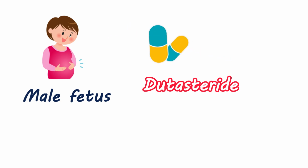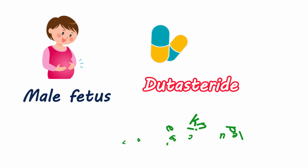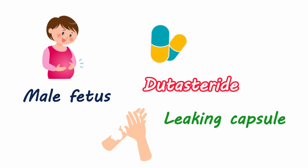In case of any accidental contact with the contents of a leaking capsule, the contact area should be thoroughly washed immediately with soap and water.